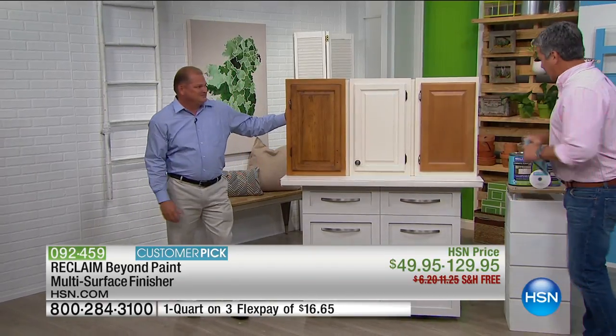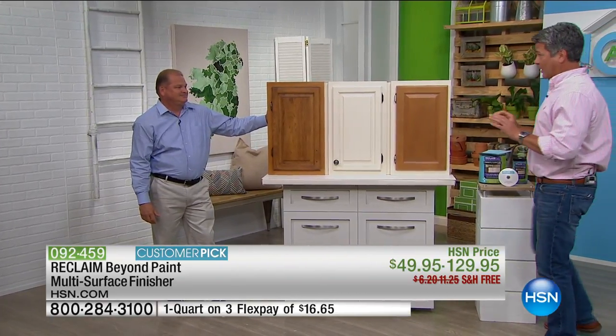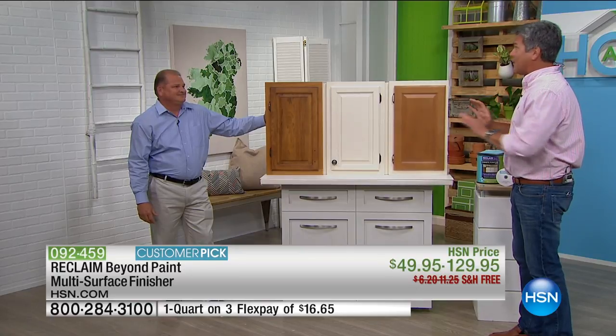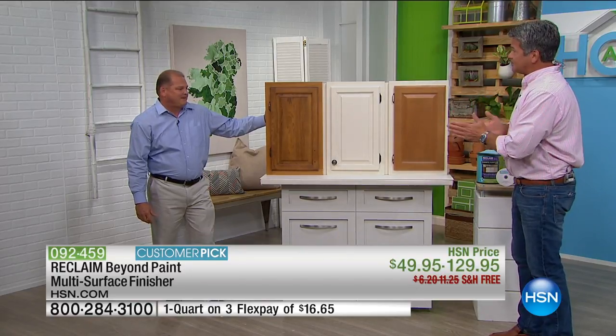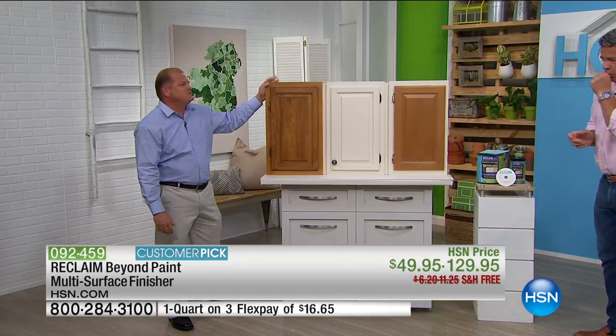Pal. This product, I will tell you, I've talked to a lot of people here. They're like, oh my gosh, you need to try it. Amazing. And one step, simple, easy. Tell us how it works. It's simple. With Reclaim, there's no stripping, sanding, or priming. We've actually taken all the fun out of painting. I'm sorry, we put the fun in painting, and everybody can do it.